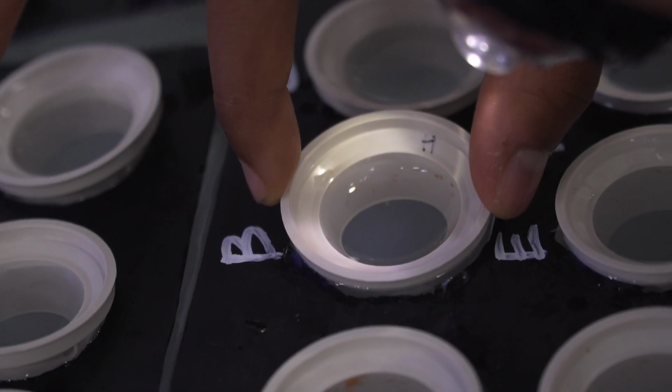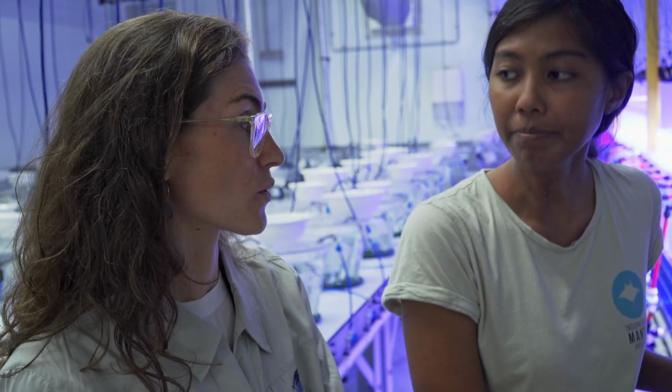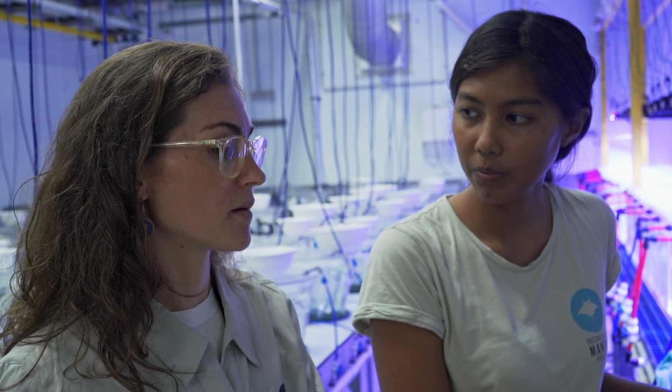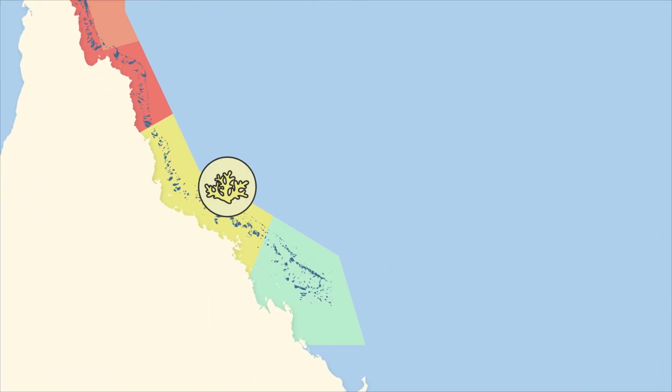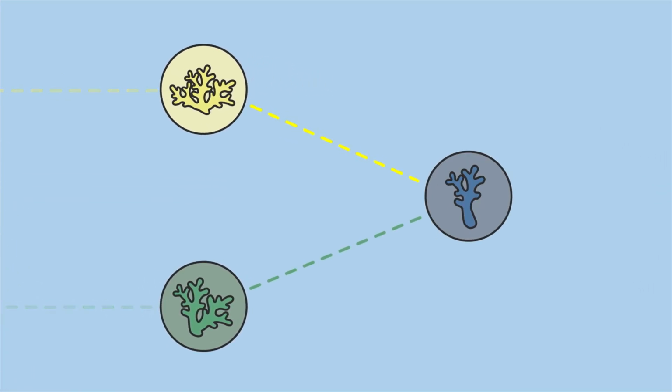So what we're thinking is that the Keppel's population, because it's generally so cold, they will die the fastest. But what we're hoping is that if we combine a mother colony, for example, from Davies Reef, which is a warmer reef, with a dad from the Keppels, that the babies will actually be able to survive better because they'll take on the temperature tolerance of the mother colony.